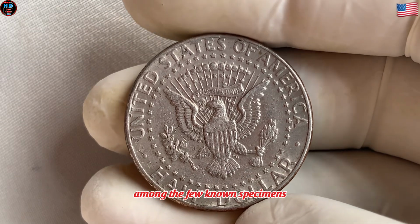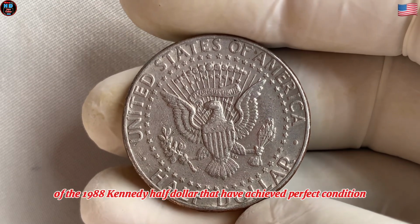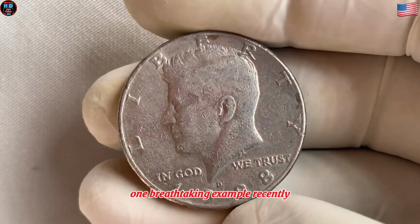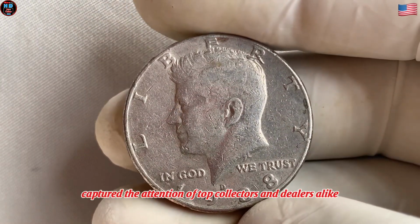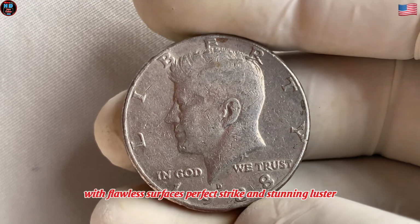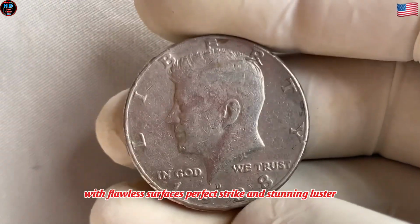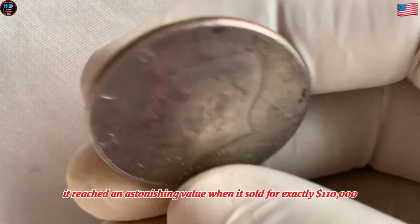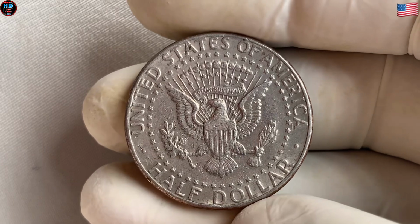Among the few known specimens of the 1988 Kennedy half dollar that have achieved perfect condition, one breathtaking example recently captured the attention of top collectors and dealers alike. With flawless surfaces, perfect strike, and stunning luster, it reached an astonishing value when it sold for exactly $110,000.